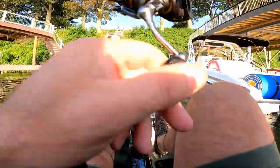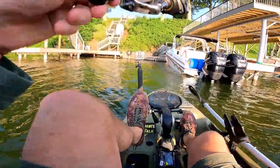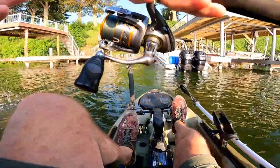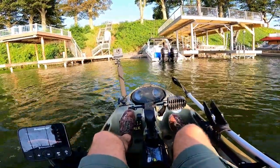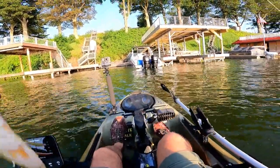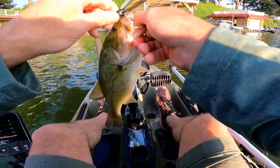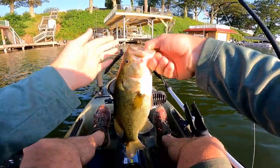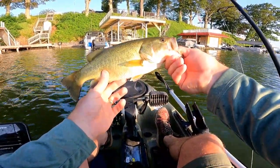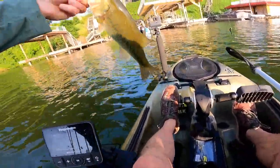There we go, we got something. Feels decent. Another largie. Come here, largie. Come on, come on. I'm just gonna get you right in the boat with us. There we go. Got him on the Nikko Zaza leech. Again, not a huge one, but we'll take it. Largy number two.